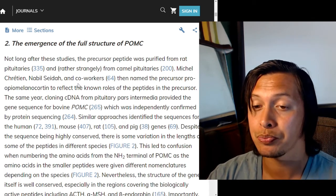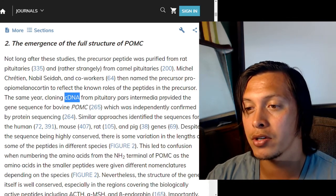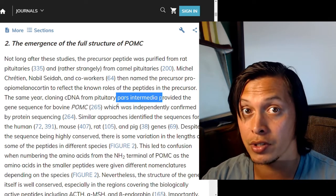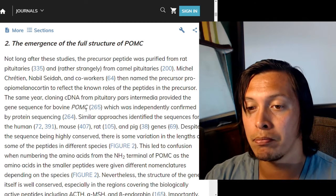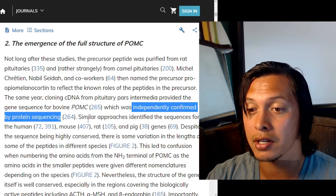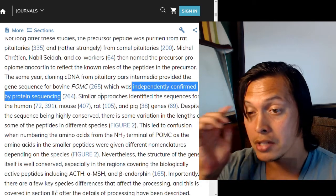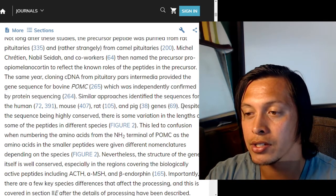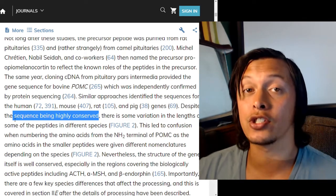So the same year, cloning cDNA from pituitary pars intermedia, which remember is a portion within the pituitary in between the anterior and posterior lobes, provided the gene sequence for bovine POMC, which was independently confirmed by protein sequencing. So we didn't just do it for humans, we did it for animals as well. So similar approaches identified the sequences for the human, mouse, rat, and pig genes. So despite the sequence being highly conserved, so this is a highly conserved protein.